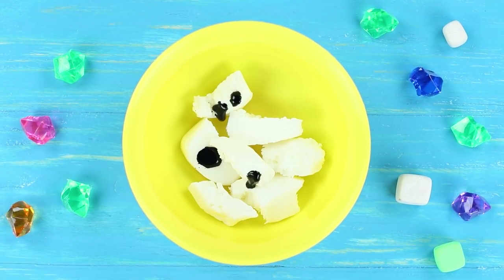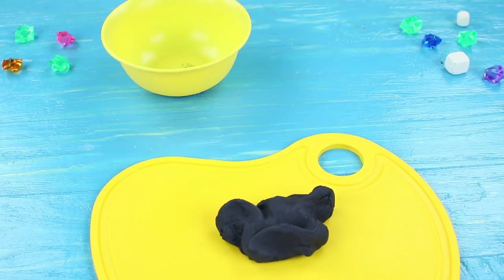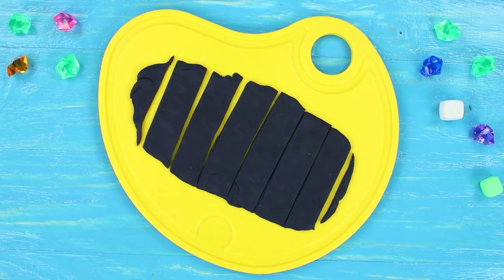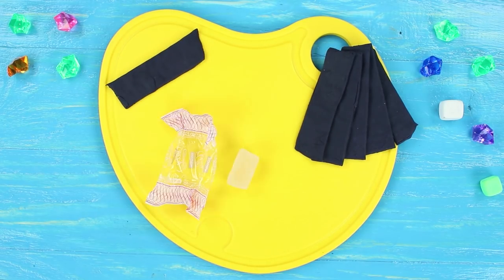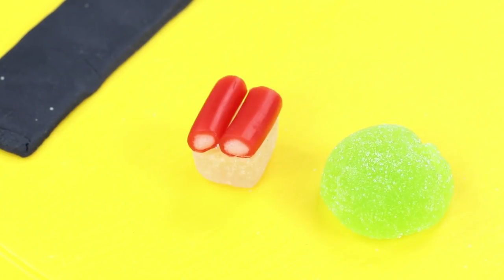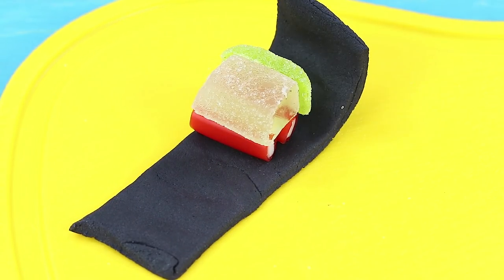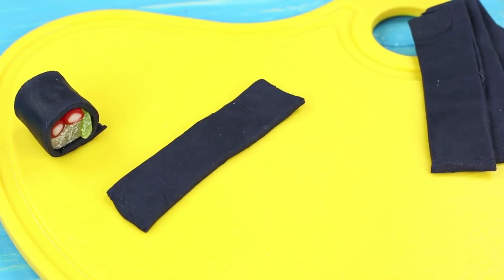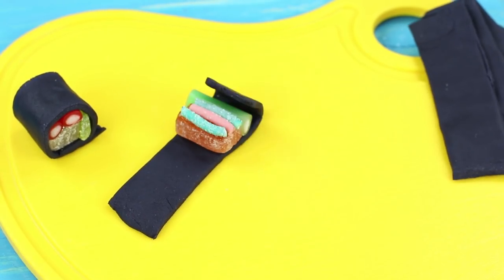Color sugar paste with black food coloring. Roll it out and cut it into strips. Cut up a white gummy. Put two red stick candies on top and cut off a piece of green jelly candy. Wrap the jelly filling in a strip of the black sugar paste. Make a few rolls in this way. Use gummy candies of different colors.